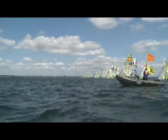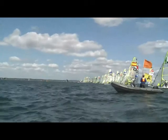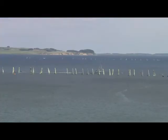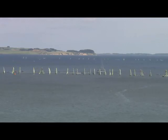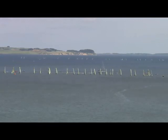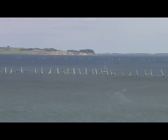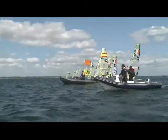Got one of the Spanish teams. They look like they fancy the left-hand end of the line. The nice thing about the pin end on a 49er start is that you can so-called put your bow down, which means release the main sheet, release the jib a little bit, sail really hard into the sails and go fast and leave people behind you who are higher up the start line. So it's a nice position, but it's also a hard-fought position, this end of the start line.